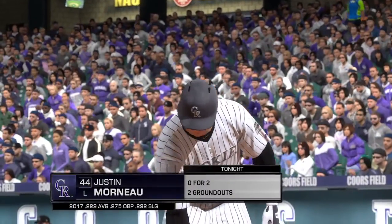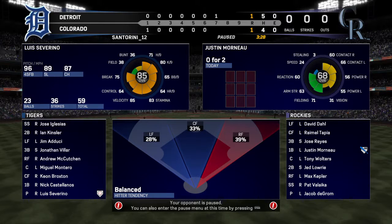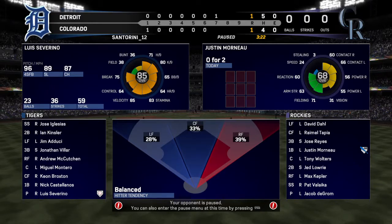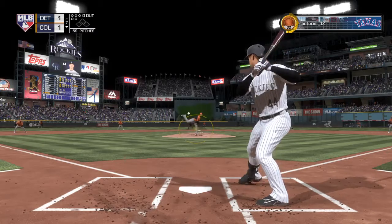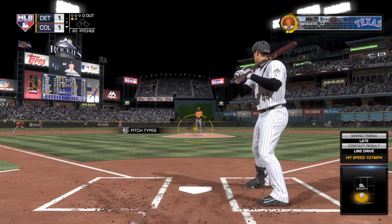Digging in to try it again, Justin Morneau. He'll start things out here in the bottom of it. Some action now in the Tigers bullpen as they'll get a left-hander and a right-hander up to throw. Swing and a ball sliced foul into the seats down the left field line.